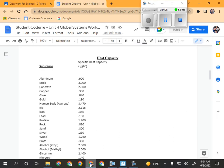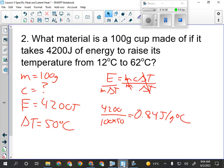So then I simply go to my chart, and, well, that makes sense, it's a cup. It should be made out of glass. That makes total sense. So that's the one we would go with. Okay, so our final answer here would be glass as the material. All right, questions on number 2? Okay.